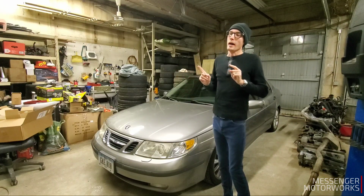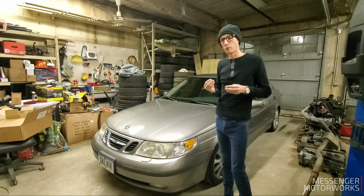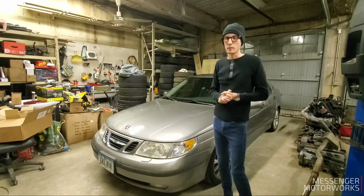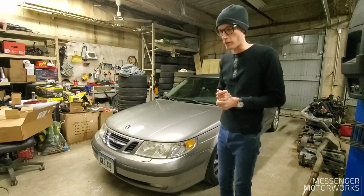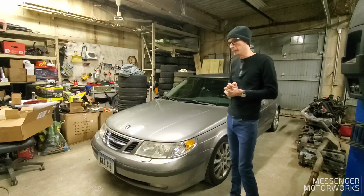Now, I did put two and two together and smelled a little something funny after a long trip. A little rotten eggy smell. Could have been the catalytic converter. That race cat in there might be kaput. So that's going to be another part of the diagnosis here. If I can't quite get things to run properly, I should probably just replace it anyway, or gut it.